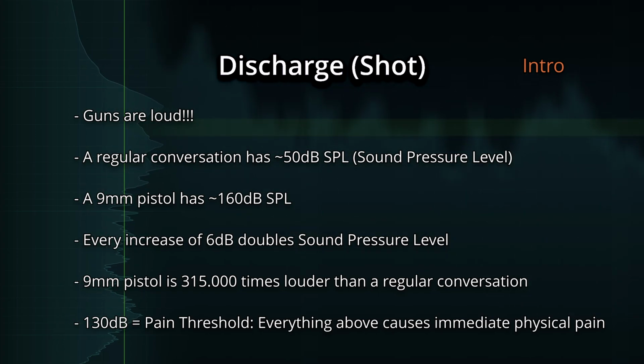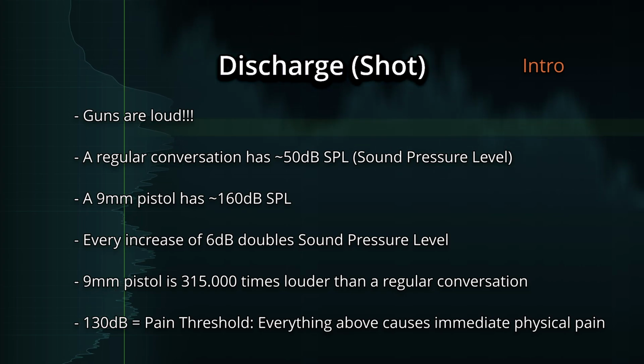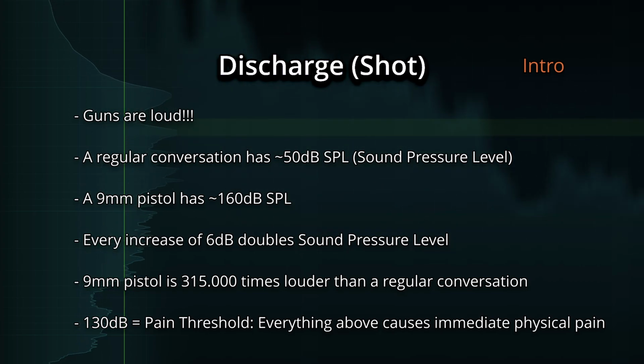While 6 decibels double sound intensity, it is generally agreed upon that we need a volume increase of roughly 10 decibels in order to perceive a sound as twice as loud. However, that would still mean that the 9mm shot is perceived to be around 2050 times louder than a conversation at 50 decibels. Because of these huge noise levels, gunshots can be heard over extremely large distances. Typical audible distances for small caliber pistols and rifles range from 1 to 3 kilometers, though much longer audible ranges are possible depending on the weather and environment.